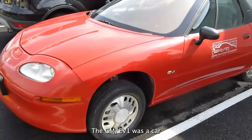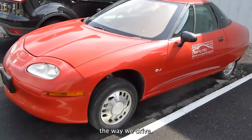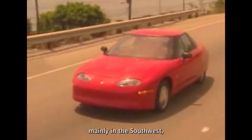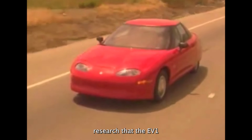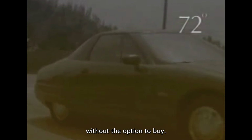Number 7. General Motors EV1. The GM EV1 was a car that held great promise and aimed to transform the way we drive. It was only available in specific Saturn dealerships in a few cities, mainly in the Southwest, where its batteries performed best in warm weather. Despite GM's big plans, they discovered through market research that the EV1 wouldn't be profitable, so it became a limited production concept, only offered through leases without the option to buy.